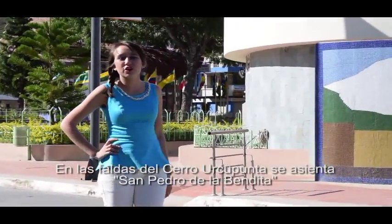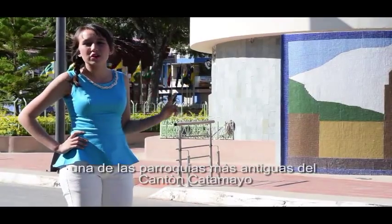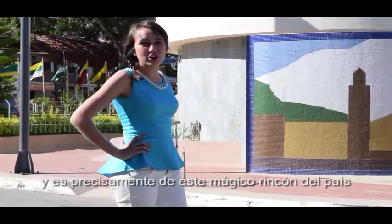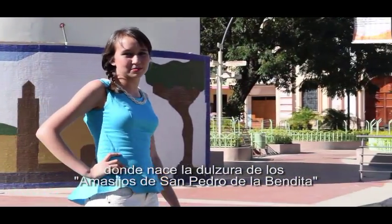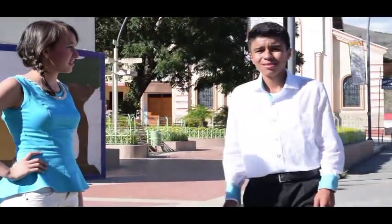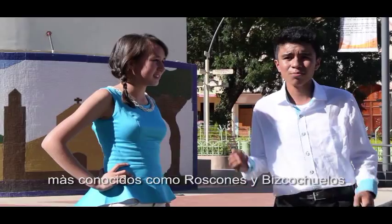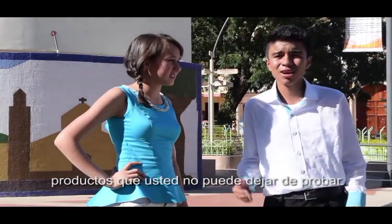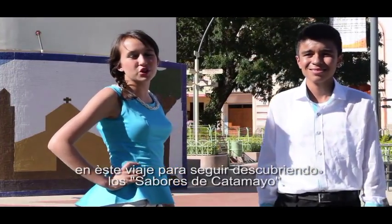At the foothills of Urcupunta Cerro sits San Pedro de la Bendita. This church is one of the oldest parishes of Catamayo. It is in this magical corner of the country where the sweetness of the amasijos of San Pedro de la Bendita is born. This dough has the typical sweetness of Catamayo, better known as roscones and bizcochuelos, delicate and delicious. This is a sweet treat that you cannot miss. Come and join us on this journey to continue discovering the flavors of Catamayo.